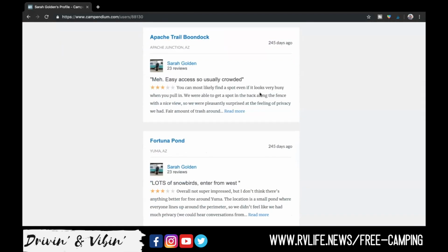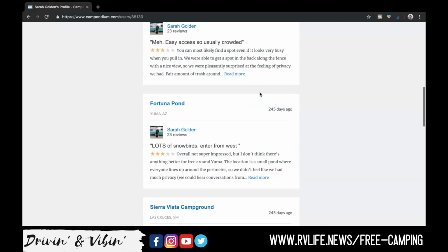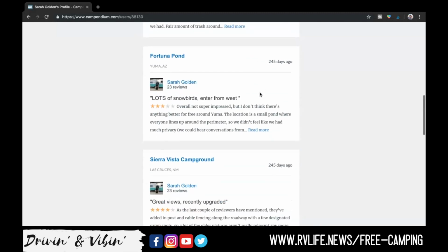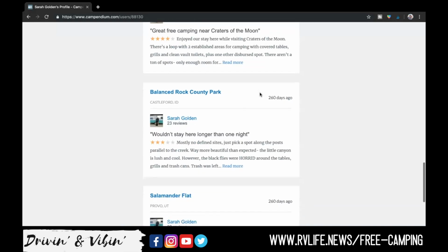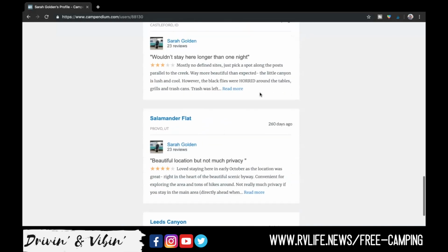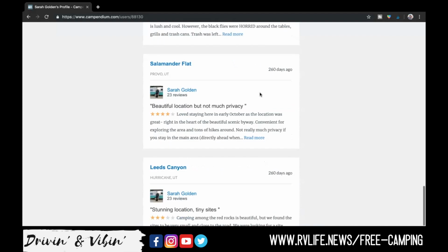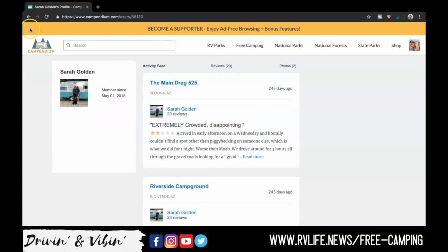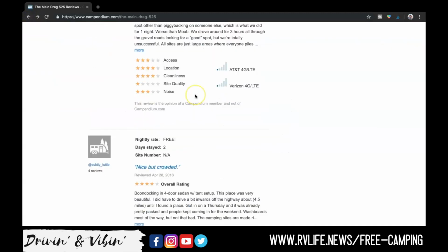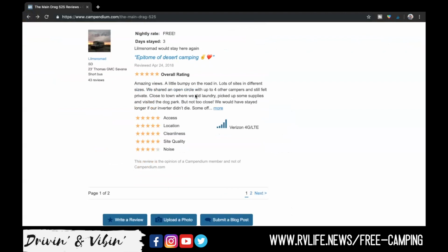But then you go down farther and see 3 stars, May. 3 stars, lots of snowbirds. 2 stars, crowded but free. 2 stars, wouldn't stay here longer than 1 night. So really, I think that her reviews seem credible, but they do lean to the side of being a little pessimistic. So we can always take that into consideration whenever we review this whole site.